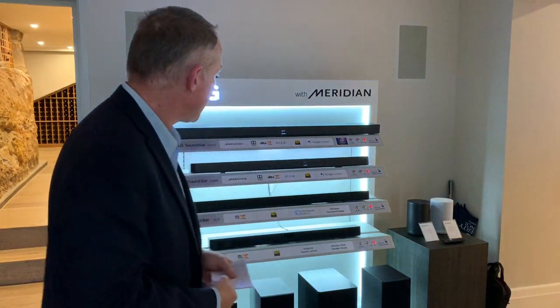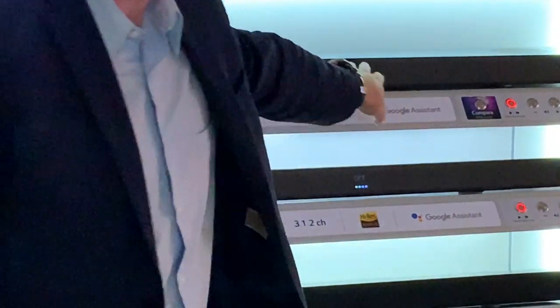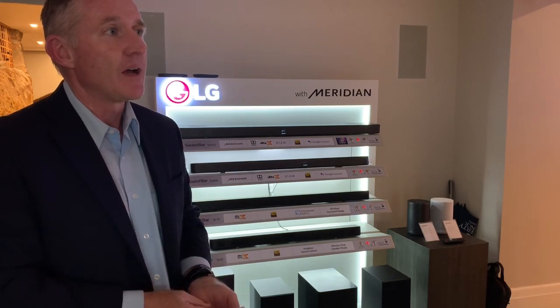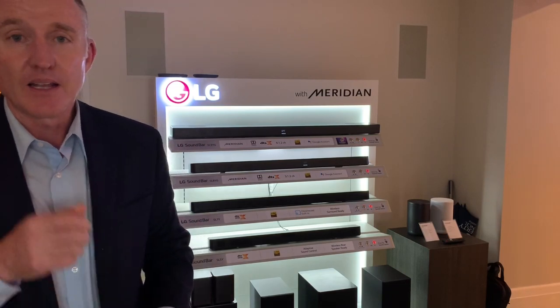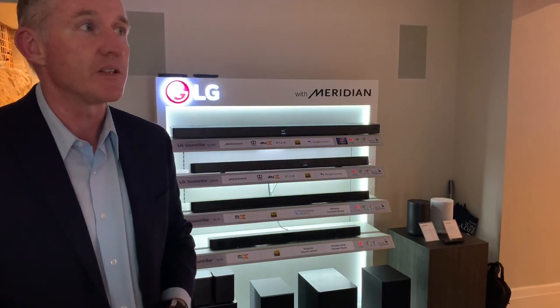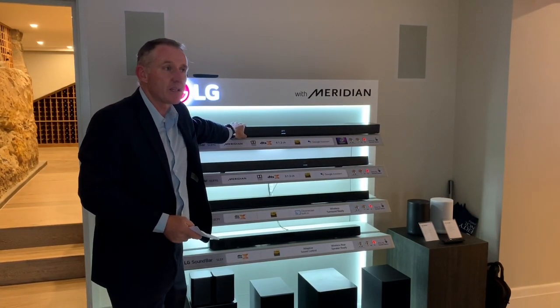The other thing you'll see is the Google Assistant logo on the products. Google Assistant is now being integrated into the soundbars. Why would you integrate Google Assistant in soundbars? Where's the number one place that people use Google Assistant in the house? It's the living room. Living room's number one, the kitchen's number two, and bedroom's number three. So integrating Google Assistant into the soundbar makes sense. However, Google Assistant does not work on the soundbar when the TV is operational, for obvious reasons.